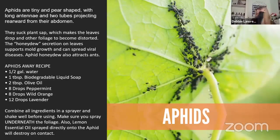Aphids is something we've been talking about in our WhatsApp group. So we all know, well, I say we all know, you can see on the picture there what aphids look like: tiny little insects with long antennae and 2 tubes projecting rearward from their abdomen. And they suck plant sap, which then makes your leaves drop and other foliage can become distorted.